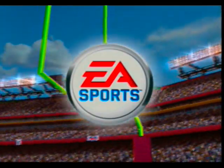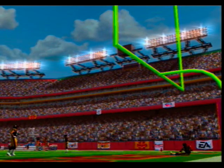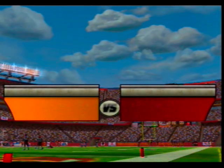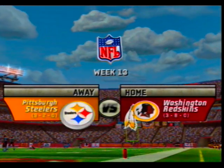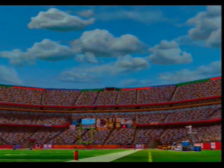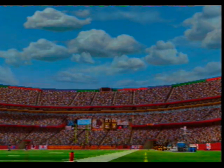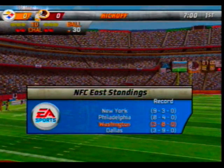A great matchup of two teams, a great atmosphere. It's time for football. As the season winds down, this matchup looks like it'll be another great one. Each team preparing all week for this battle as the Steelers square off against the Redskins. They're lined up for the kickoff, so let's get this game started.